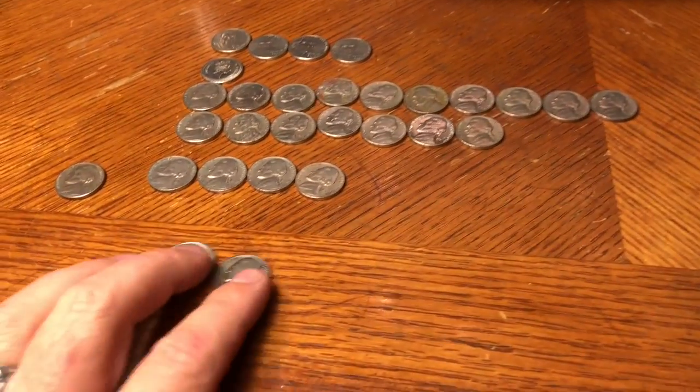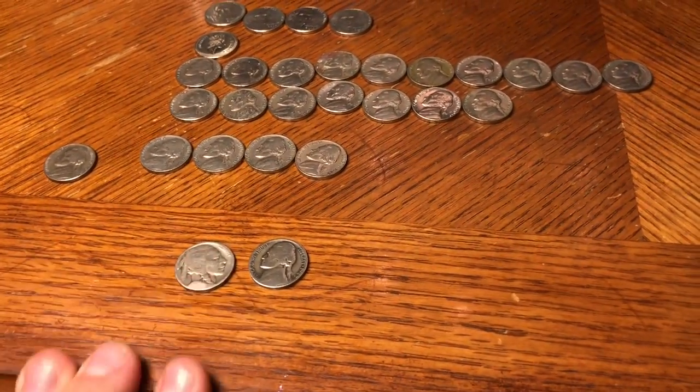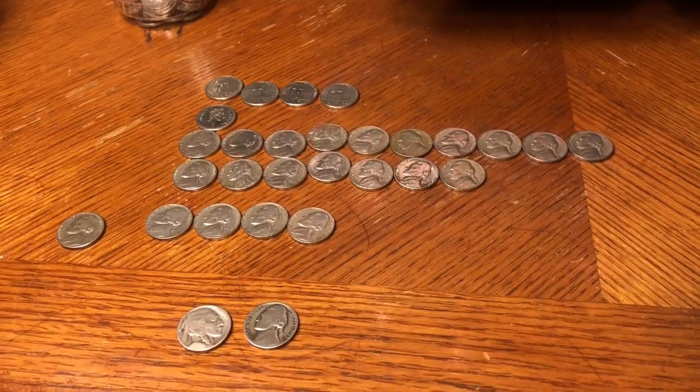Not the best box, but definitely whenever you get a buffalo and a silver, it's a pretty good box.